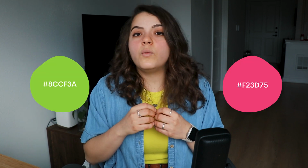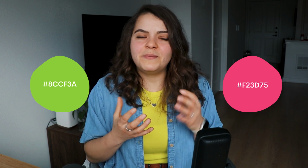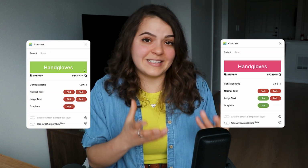Let me bring you two examples. So recently I worked on these projects that in their color palette, they have very tricky colors for us to work with when we're thinking about accessibility. One of them had a very lime green and the other one a bright pink. I don't have to say much, but it's hard for these colors to meet the accessibility standards.